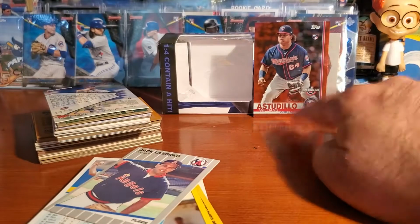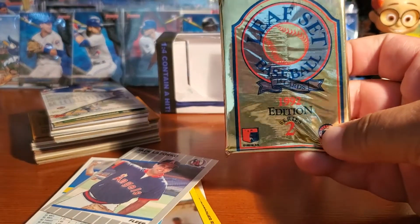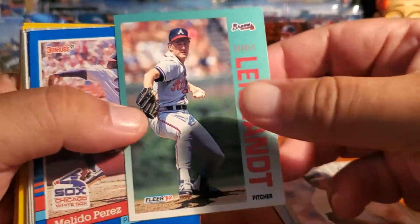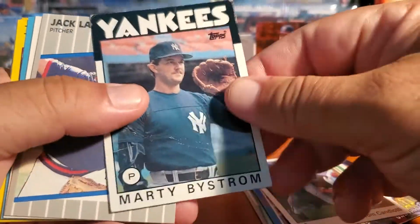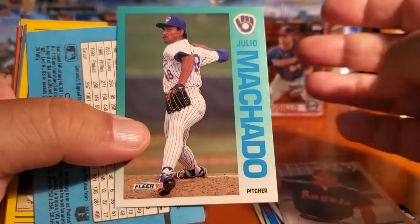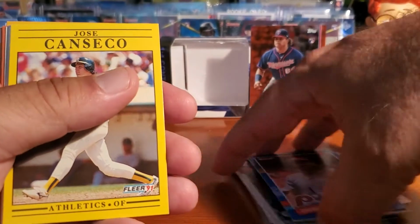We've got the cover card. We're going to open the pack because it's the 92 edition Series 2. And we're just going to restart since we didn't really get that far. See what kind of interesting cards we can find in here today. The Shields, this Bystrom was tore up. Lazorko, Machado. So it's a little bit different type of intro.